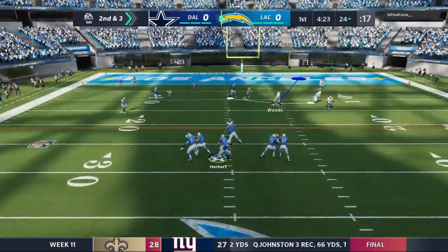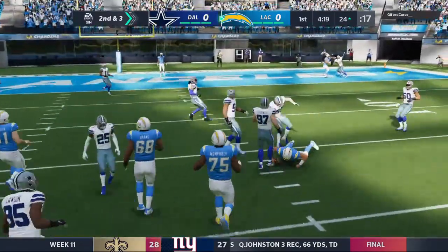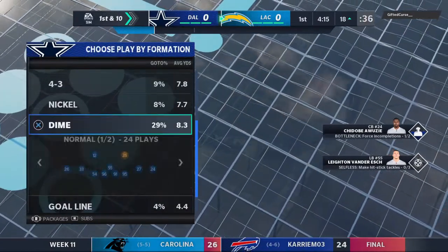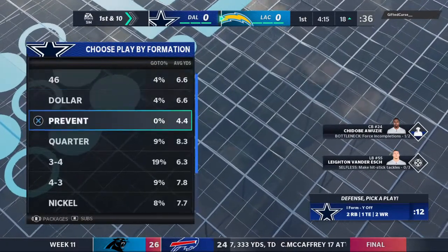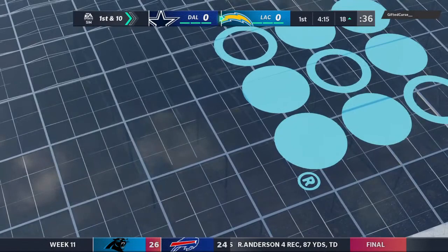Herbert off of play action. Herbert able to show his wheels as he gets the first. Partner, he was going through his progressions. Not there, not there. After about the 3rd one, he decided he better pull it down and run for it. And he slides down and avoids the hit for good measure.